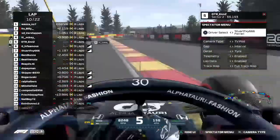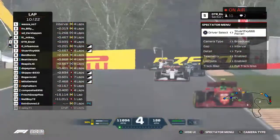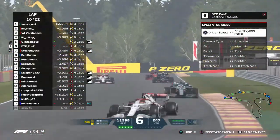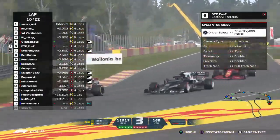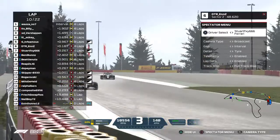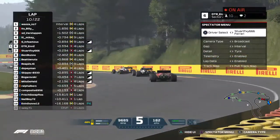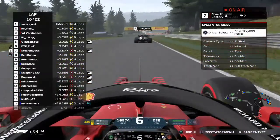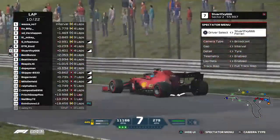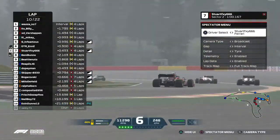Side by side. Takes the outer line and it's back to P5, or actually Infamous with a little switchback move there. Downhill, there you go. Ends on the outside. Can he make it stick? No, he can't, and Infamous well defended. Takes back P5, and Stewart now closing in a lot, trying to get back into the fight with Ends and Famous.